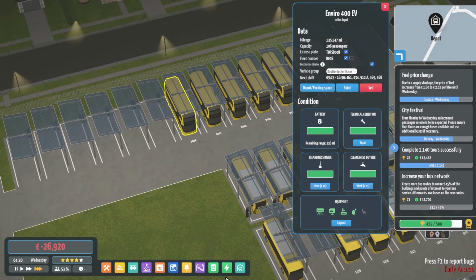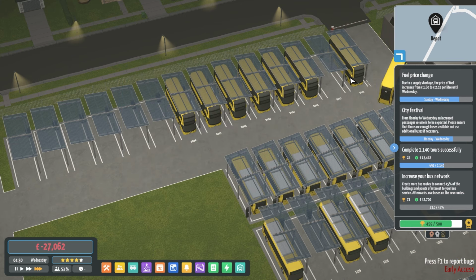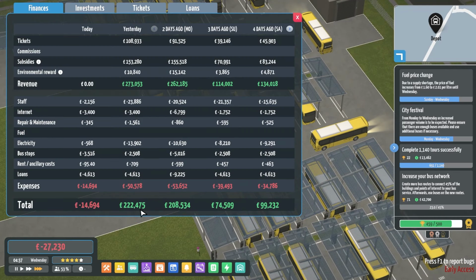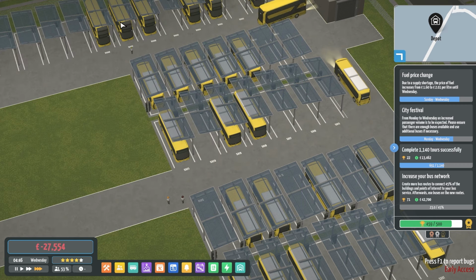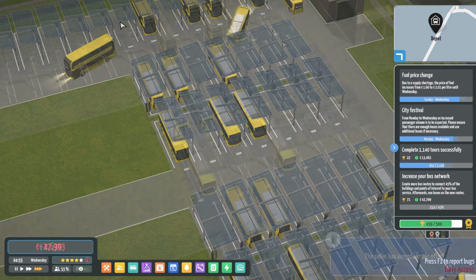We will hopefully get more time. How did our contract go yesterday? We were so close to running out of our contract. But we made more profit yesterday, which was insane. Probably because we had more buses on, to be fair. But yeah, double deckers are the way forward that we need to do.